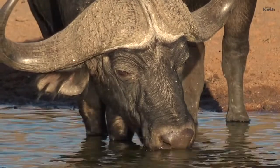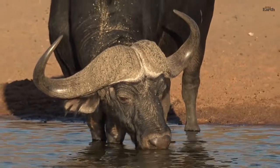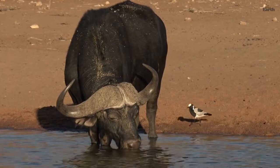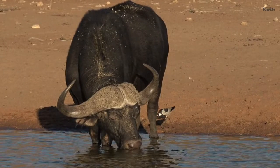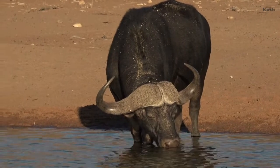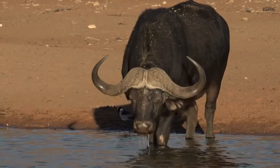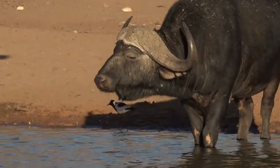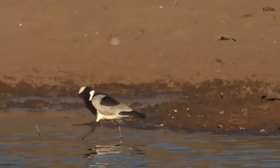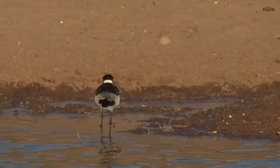I'm enjoying that little lapwing moving around behind the buffalo there. I think he's obviously trying to grab any little insects or invertebrates, you know. Well, insects are invertebrates, but trying to grab any little things like that that might be disturbed by the buffalo coming down to drink. Saying with their drinking behavior, it's always nice to see how they walk into the water.